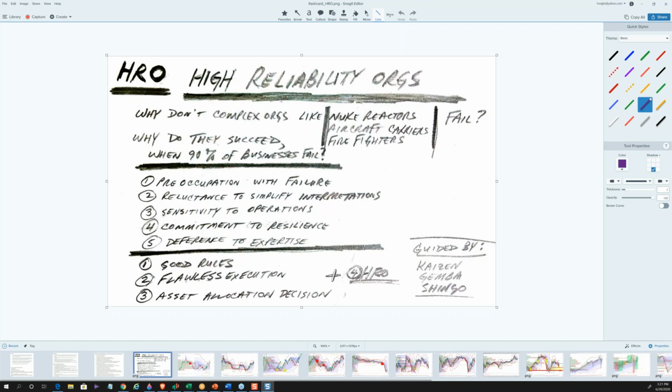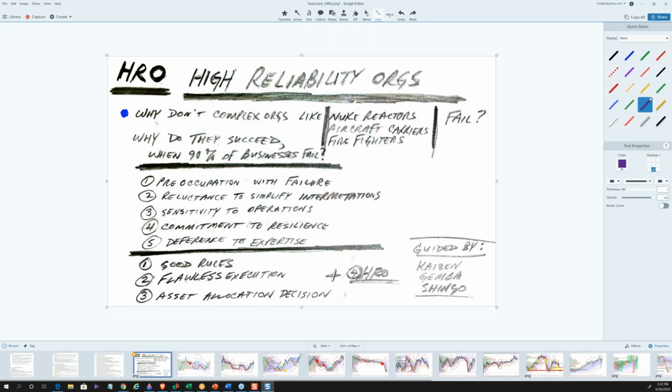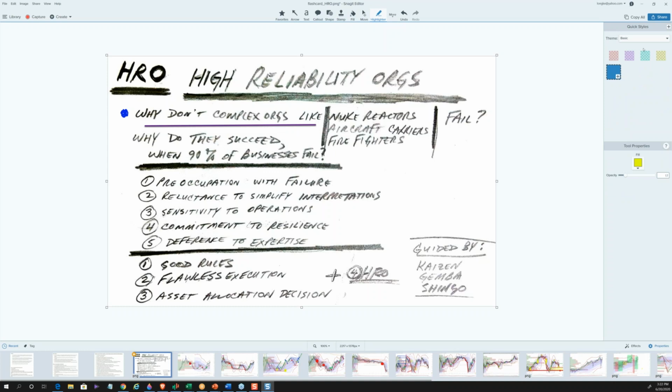Eugene asked a question about high reliability organizations. Here's the deal on high reliability organizations. Why don't complex organizations fail? So, why do they succeed when 90% of businesses fail? You got to understand that about human nature.